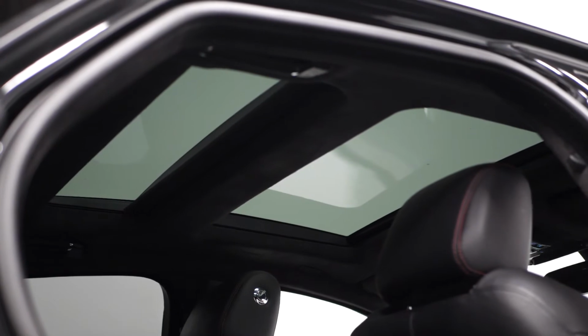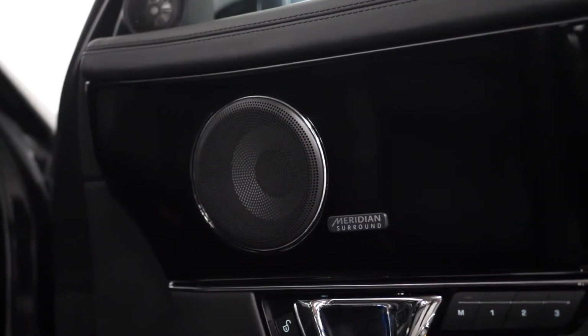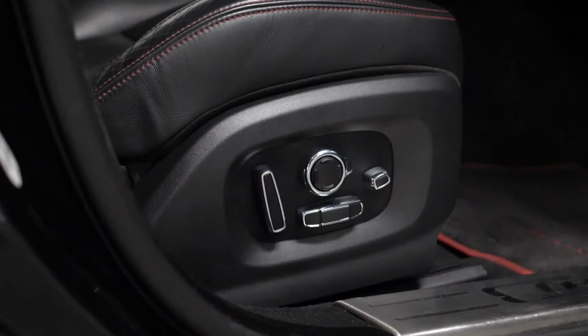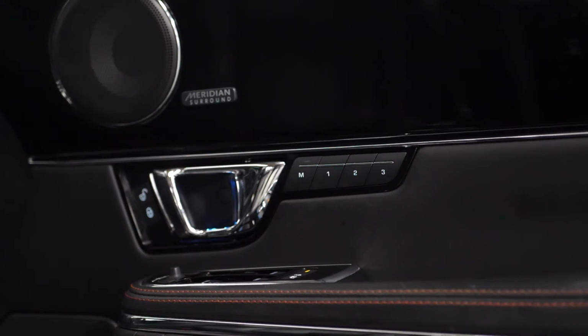The vehicle comes with a dual sliding opening panoramic glass sunroof. You also get the Meridian sound system with speakers throughout the interior, fully electric front seats with memory settings on the door card for the driver and the passenger.